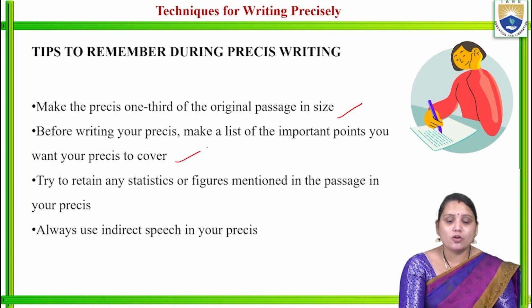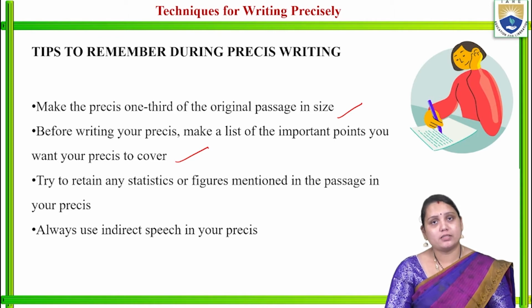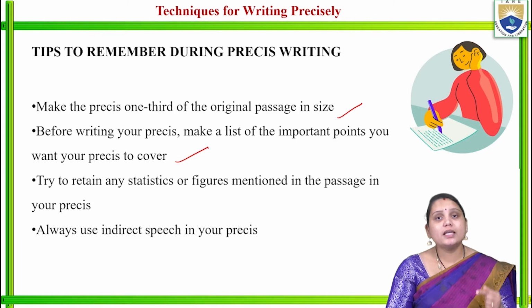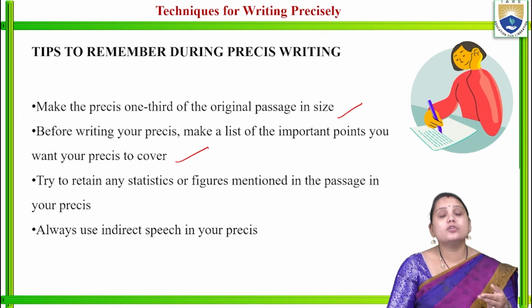Next, before writing your précis, make a list of important points you want your précis to cover. So, write bullet points which you want your précis to cover. See that you don't miss any of the important details which you have to render to your reader. So for that sake, you have to jot down the bullet points of the important elements of that text, such that you will make it specific and clear, and also do not miss any important point.